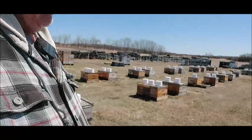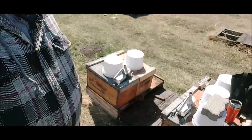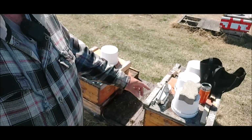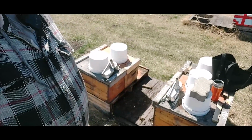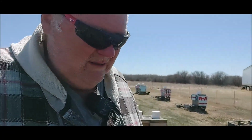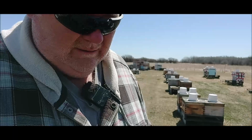Using my, boy, do I ever like these InstantVap vaporizers. You can see them there, this one and twin InstantVaps here. They're fast, they're easy to use. I come out here, I've got, I don't know, 75 or so colonies, and total time from the time I arrive to the time I leave is less than an hour. So that's really helping me keep my bees healthy.